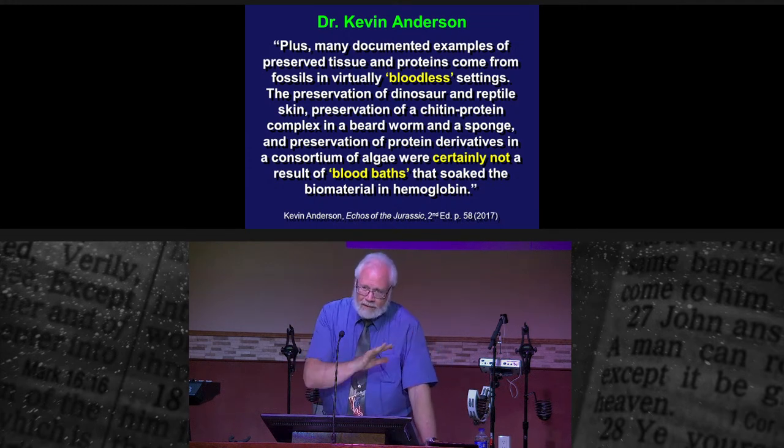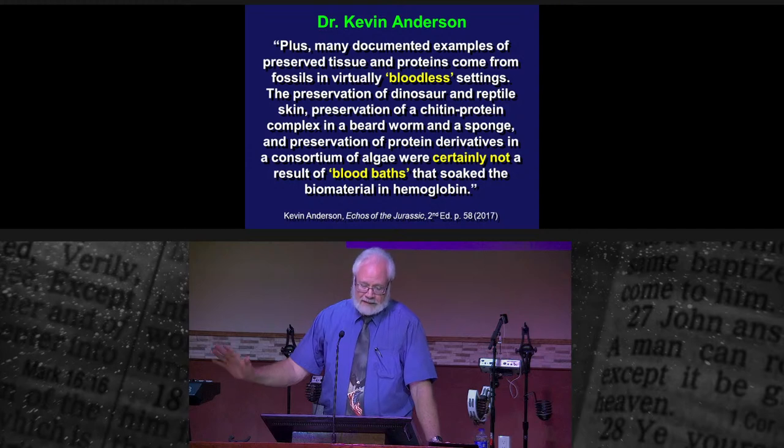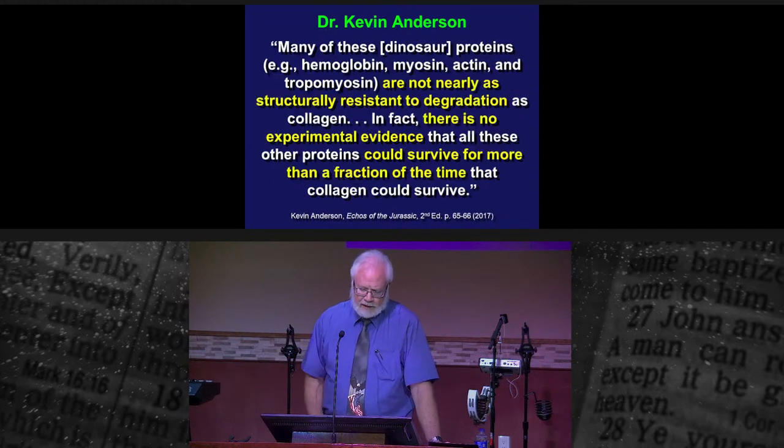But it totally undercuts her old argument. We have found it now where there is no iron from blood or from the environment. And it has to explain everything across the board. And since it can't, it's not a viable explanation.